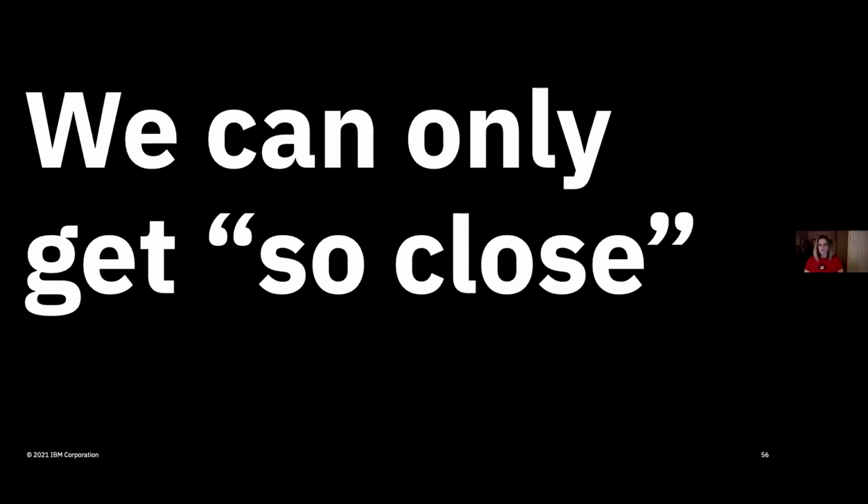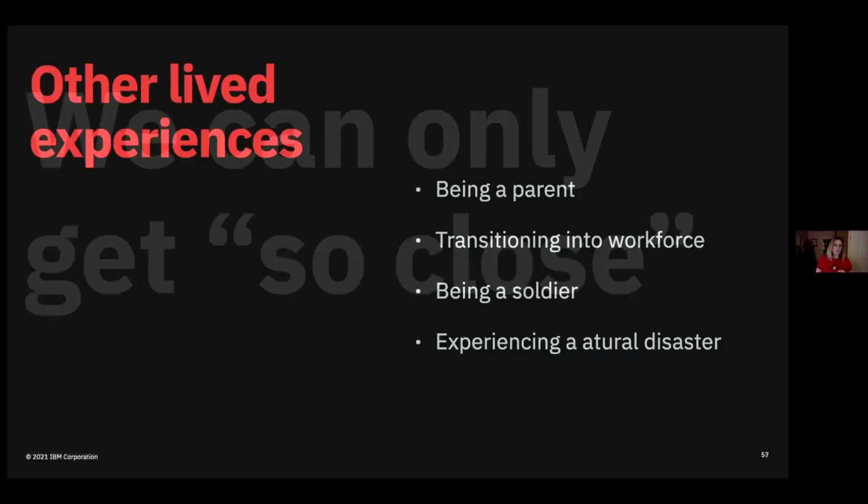So one of the challenges with lived experiences is that we can only get so close. If you think about trying to empathize with a community, designers are really quite empathetic. It's really part of the designer DNA to be empathetic. You can't design for something or someone if you can't put yourself in their shoes. I haven't met too many designers who lack empathy, but no matter how empathetic you are and what information you have at your fingertips, you can only get so close.